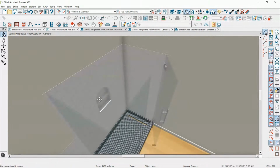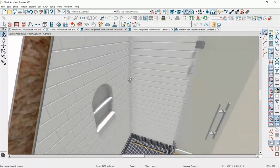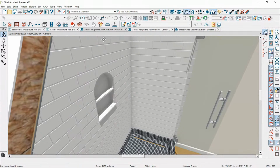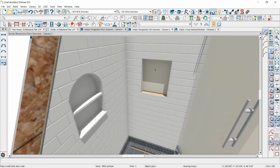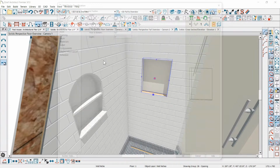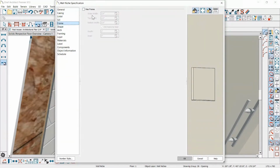And when you do a wall niche, just a little FYI for you. So here's a wall niche. A wall niche acts just like a window. In fact, it's under the window menu. So when you put one of those in a wall, the thickest you can go with a wall niche is as thick as the framing. It will never go through the last layer of that wall. So if you want a really deep niche, make a really deep wall. Open the dialog for that niche and turn the frame on and make the frame as thick as the tile that you want. Okay.